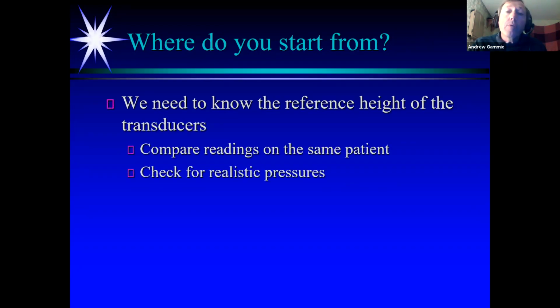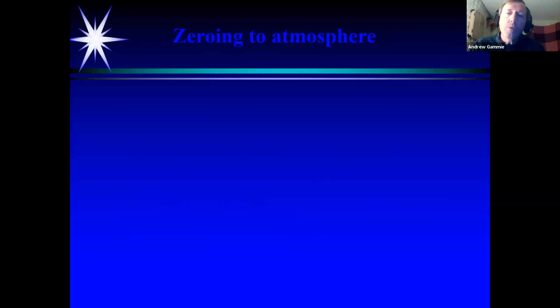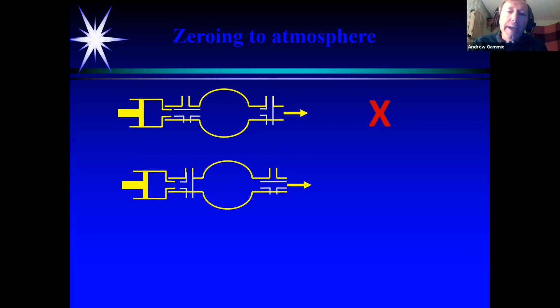We do, though, just mention at this point that the standard reference height is the upper edge of the symphysis pubis. It's essentially a bony marker for the bladder, and we want to know the pressure inside the bladder, so we start from that point.